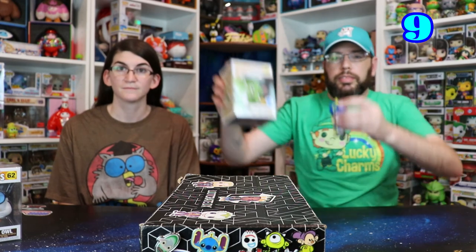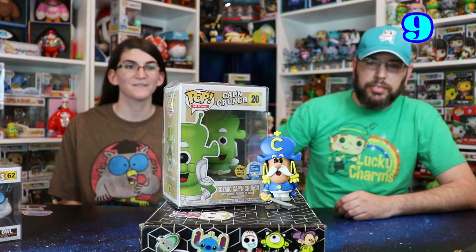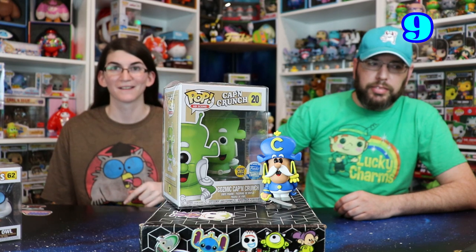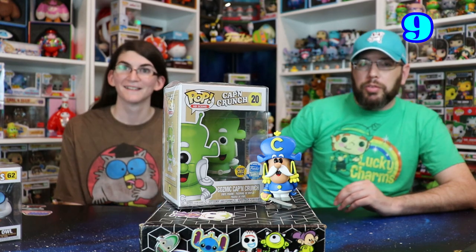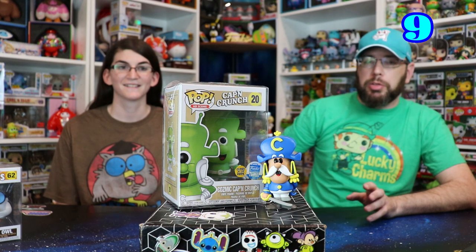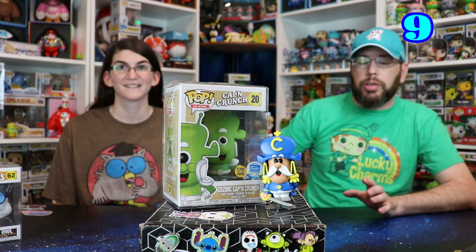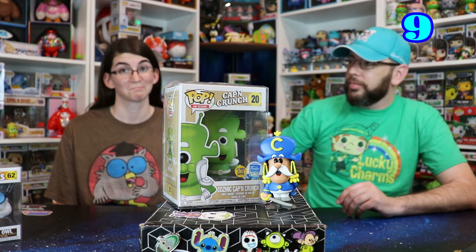Number 9 is Cap'n Crunch. I really, really like this cosmic glow in the dark pop. And we got that in a mystery box, right? We got it in a mystery box. We didn't know much about it. We went and looked up the YouTube video of the commercial it came from. And it was pretty cool and it was funny and we'd never seen it before. The actual old cereal would make the milk turn green.